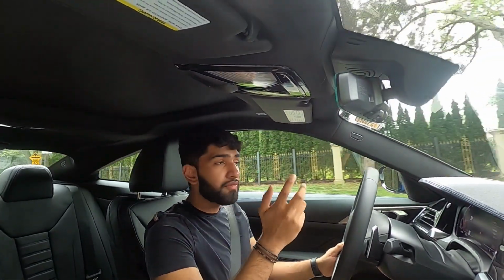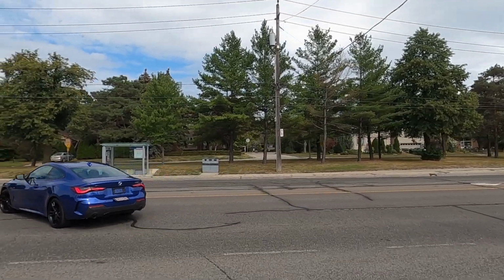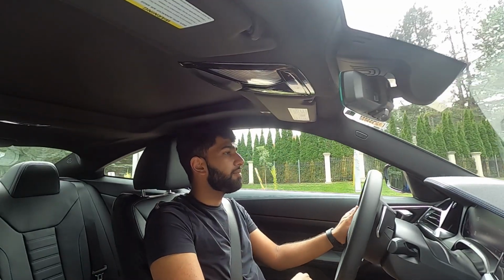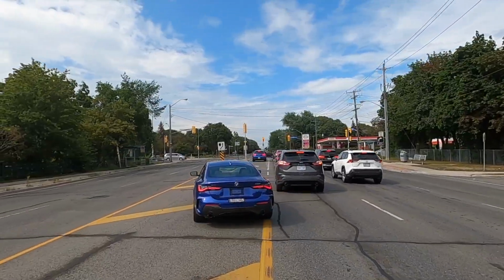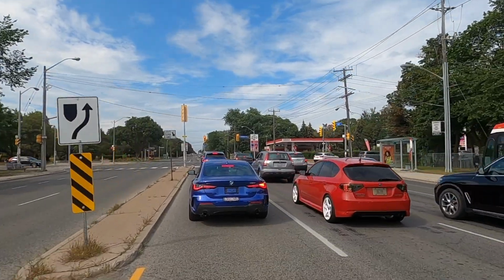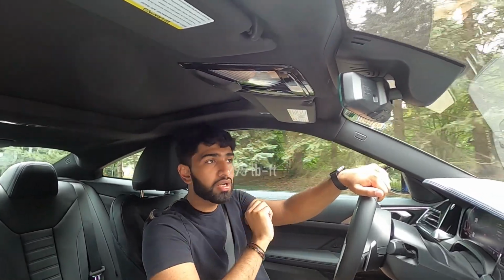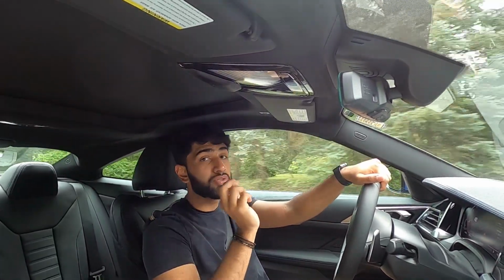All right, so currently in the 430i, and my initial thoughts on it is that it's definitely a sturdier and a harder driving car than a 3 Series, I would say, in terms of comfort and suspension. In terms of pickup and how it gets going, this is a 430i, so in terms of power, it's got 254 horsepower and 295 pound-feet of torque with an 8-speed transmission, and obviously you've got your turbos to help you as well, the twin turbos.